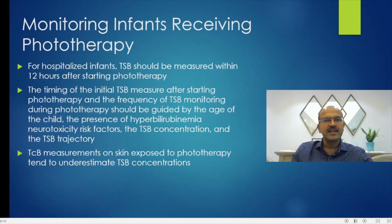So, monitoring the infants receiving phototherapy. For hospitalized babies, bilirubin should be measured within 12 hours after starting the phototherapy. The timing of the initial bilirubin measurement after starting phototherapy and the frequency of bilirubin monitoring during phototherapy should be guided by the age of the child, the presence of hyperbilirubinemia neurotoxicity risk factors, bilirubin concentration, and the TSB trajectory. So you would base it on the overall risk factors.